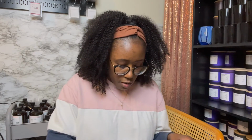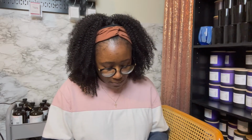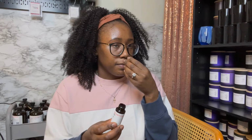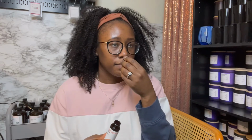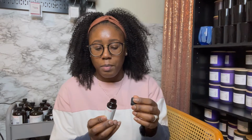We did mistletoe. We did Egyptian Amber. We did blood orange. Pumpkin souffle from CandleScience. We're back to CandleScience. 1 ounce. It smells like how you would assume it smells. It smells like pumpkin. Yeah, it smells like pumpkin souffle.